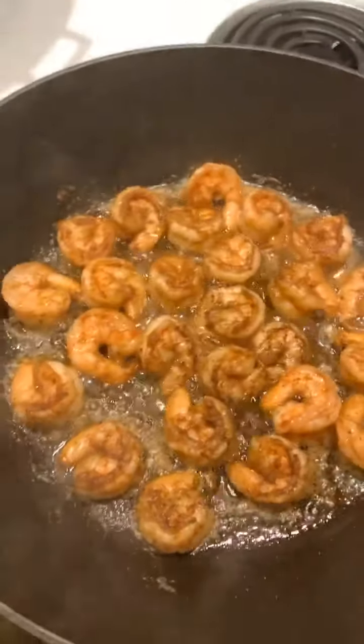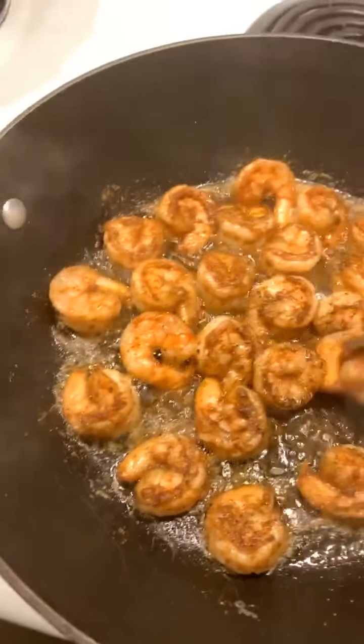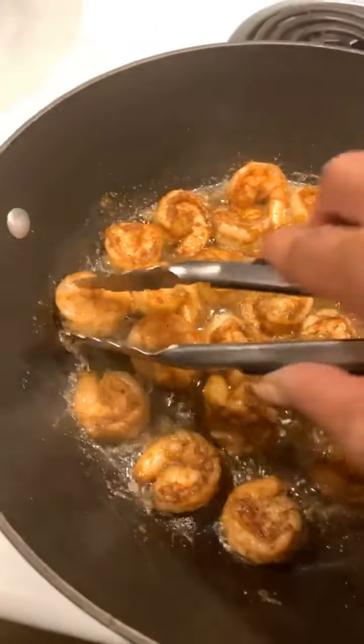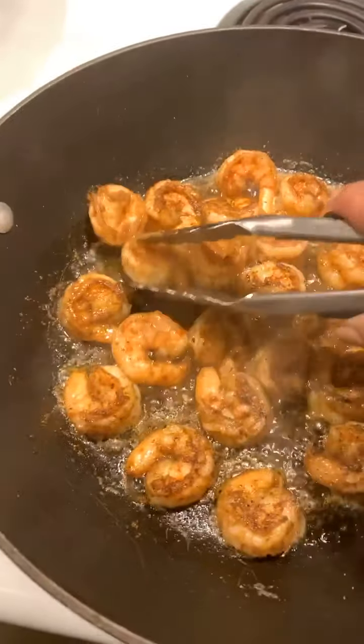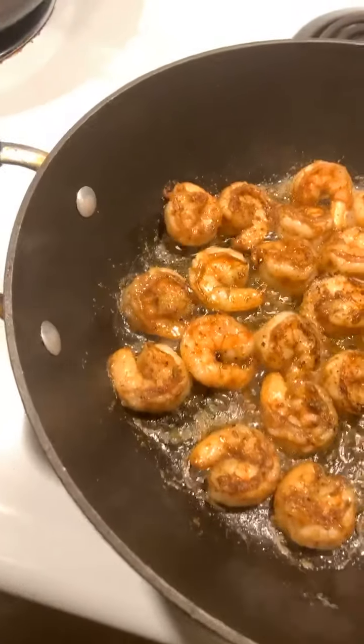So let me show y'all what the shrimp is looking like. Hey, Niecy. I counted the shrimp and it's like 20. So all of us gonna try to split these shrimp. I miss you too, Niecy.